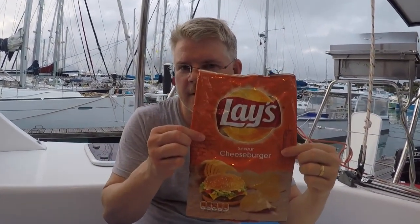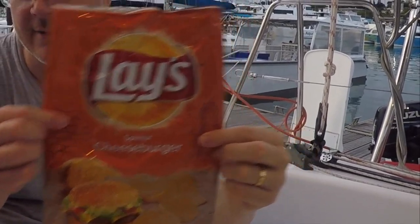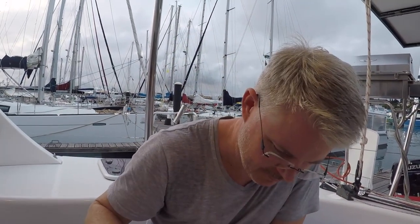When you're in a different country, you can't always get the chips and bits and pieces that you used to. So I'm trying cheeseburger flavoured chips. Here we go. That tastes like a McDonald's cheeseburger.